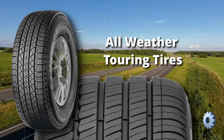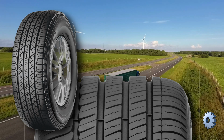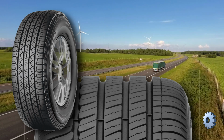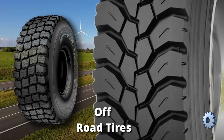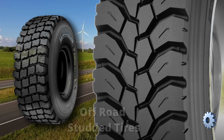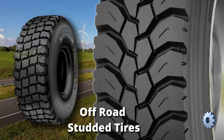All-weather touring tires have a lower rolling resistance, and thus they are usually the quietest tire. Honda Odyssey minivans come with touring tires. Off-road tires are the noisiest, and studded snow tires are crazy loud. Military truck off-road tires are so loud that drivers and passengers need to wear earplugs to protect their hearing.